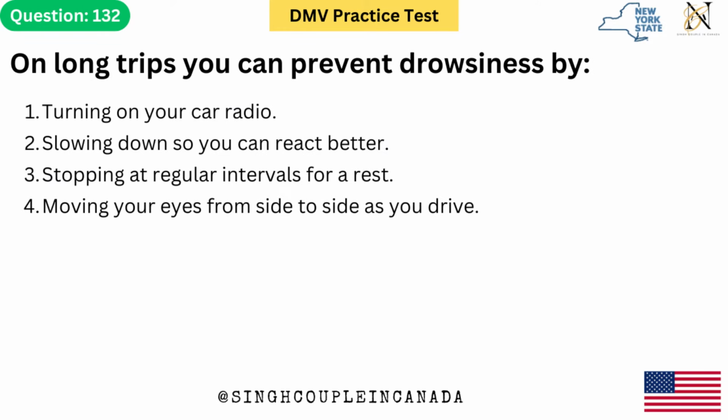Question number 132. On long trips you can prevent drowsiness by 1. Turning on your car radio. 2. Slowing down so you can react better. 3. Stopping at regular intervals for a rest. 4. Moving your eyes from side to side as you drive.